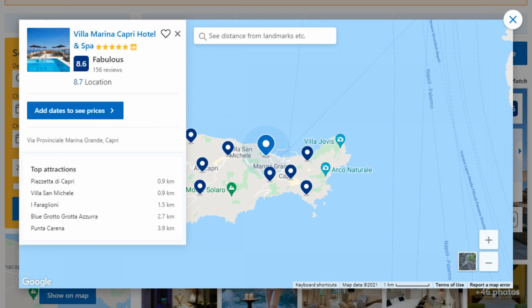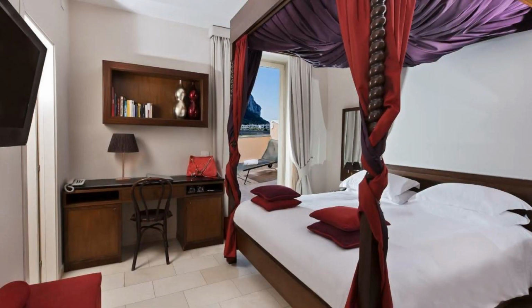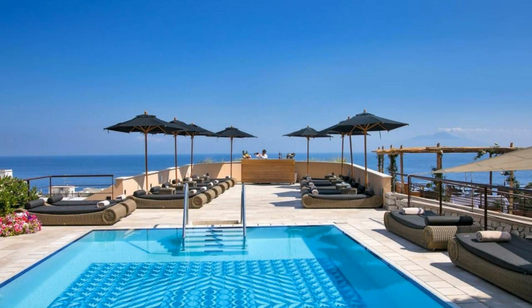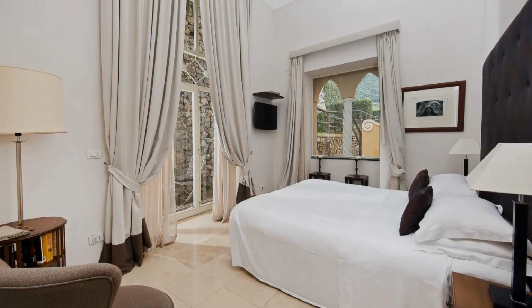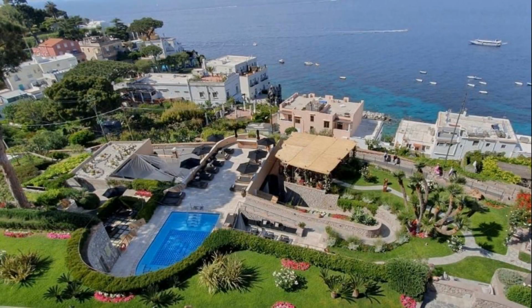Number 4. It's a 5-star hotel. The location of the hotel is excellent and the guests love walking around the neighborhood. Check-in time is 3 p.m. and check-out time is 12 p.m. Guests are required to show a photo ID and credit card at check-in. Pets are allowed in this hotel.